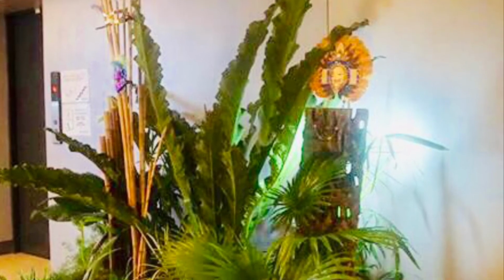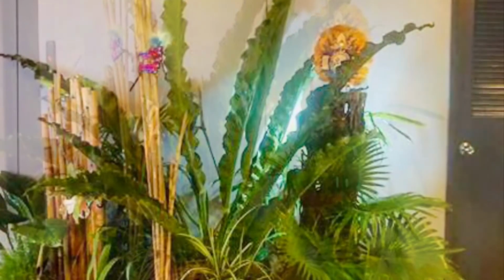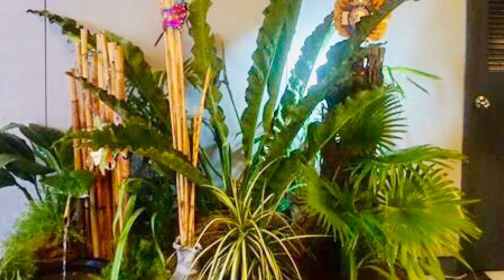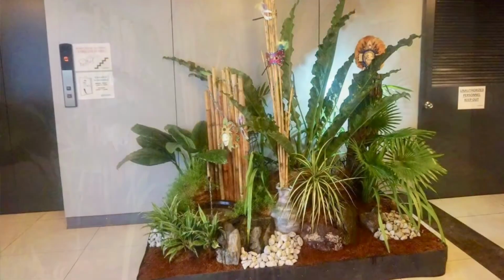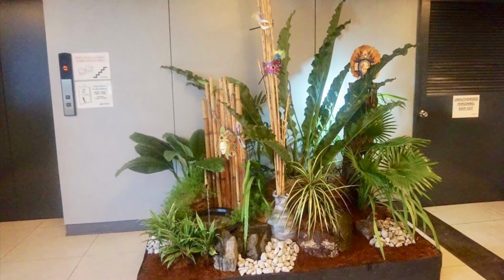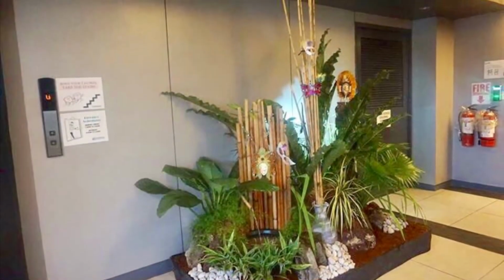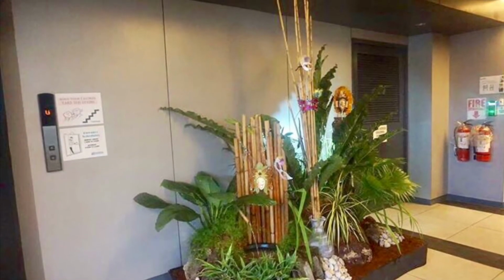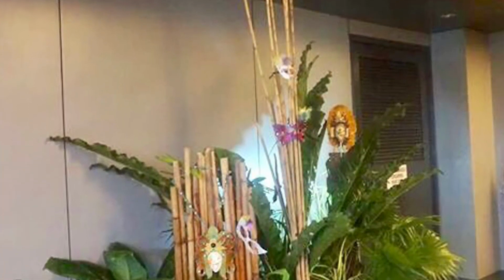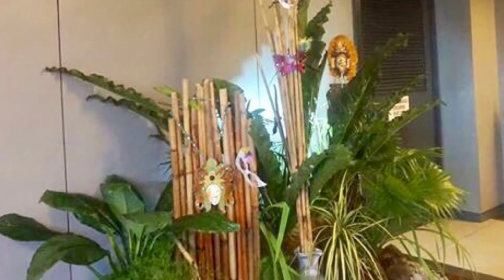Different kinds of leaves that show different colors, different textures, different sizes, they all play together and come together as one to show a nice display of foliage and that showcase the accompanying accessories in a landscape.